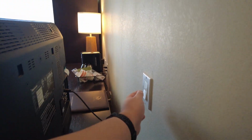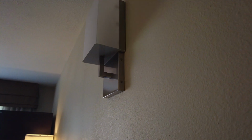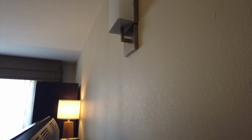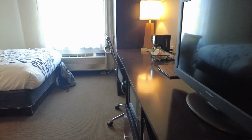And then hidden behind the TV, we have a light switch for this wall sconce. And I guess from the phantom power or something, when this is off in the night, you can see the LED very faintly flickers a bit. But there's the TV. Here's the rest of the entertainment console.